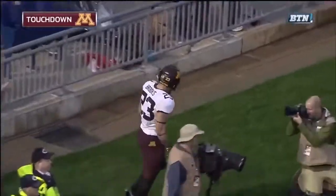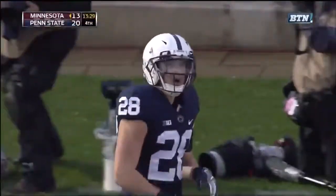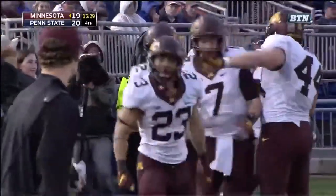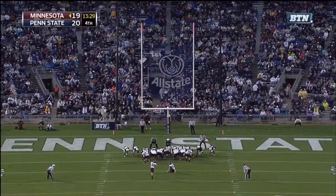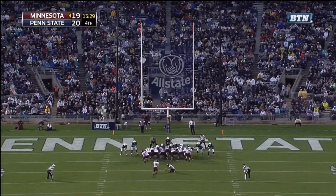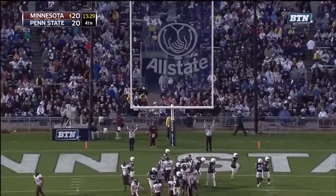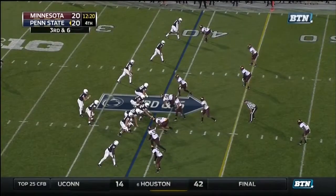And that quiets the 80,000 at Beaver Stadium, and a PAT will tie it. There was a gaping hole on the left-hand side. Shannon Brooks now 9 touchdowns in 12 career games. The PAT just does sneak in left.